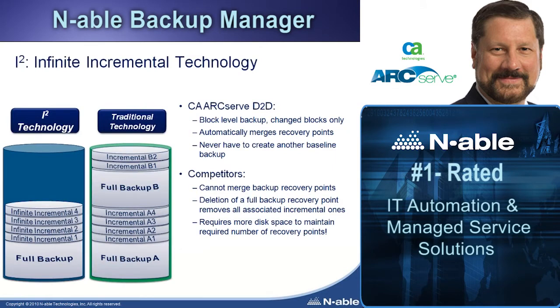Now, CA ArcServe D2D performs that block-level infinite incremental snapshot backup that, after an initial full backup, captures just the changes since the last backup. It keeps the number of recovery points consistent by merging the earliest incremental into the full backup to make room for the next incremental backup. This ensures that you have a full set of recovery points to select from should a recovery be needed. It also means never having to perform another full backup on that server, which further reduces the disk space needed to store your backups.